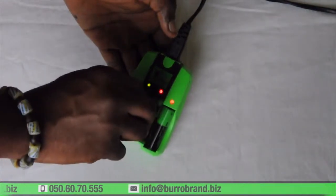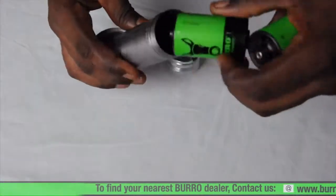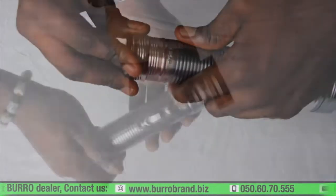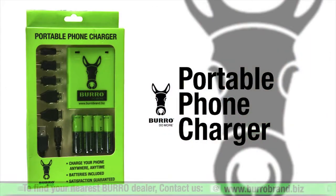Use the Burro battery charger for fast charging with individual control of each battery for longer life. Make them work for bigger appliances using Burro's D adapter. Burro's portable phone charger makes it possible to use them to charge your phone.